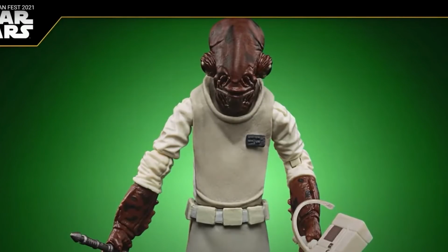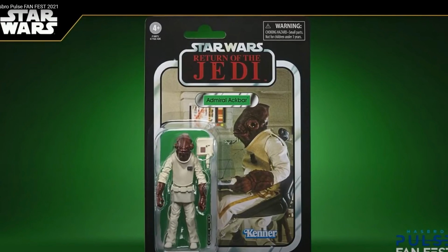We have an updated Admiral Akbar and an updated Royal Guard, and he has a face scan under his helmet, and they updated the fabric so it fits better on his shoulders. All of the cards, like the card backs themselves, are the exact same as their original packaging, which I believe was all 2012.